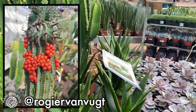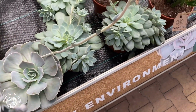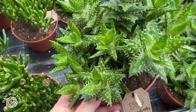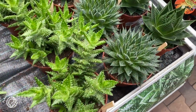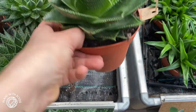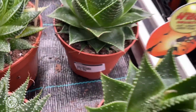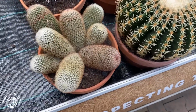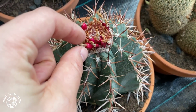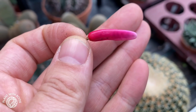No promises. Some more succulent-y rosettes. These look so pretty, but they never keep looking pretty in my house. Some haworthias, I think. But are these the aloes that I always call haworthias? I'm sure they are. Aloe. And some very chunky cacti. This one also flowered and is now fruiting. Look. Don't tell anyone I took this.